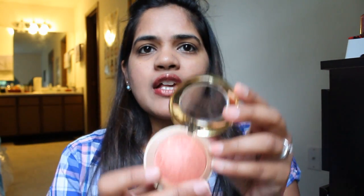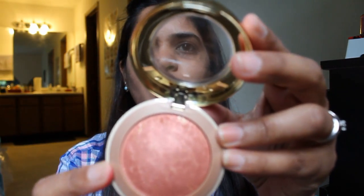I don't use these brushes. I use my e.l.f. blush brush. I'll show you towards the end of the video. So this is how the blush looks, and I'll tell you, this is such a perfect color for skin tones like mine. It's a coral blush, and that's how it looks.